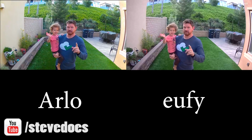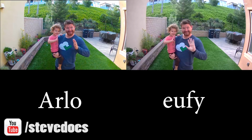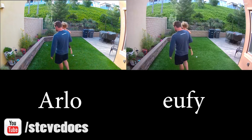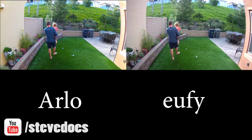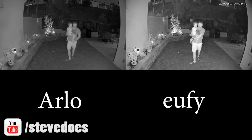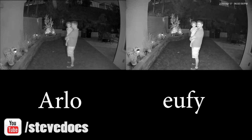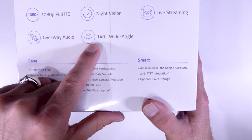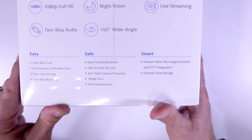This is a side-by-side comparison from his channel, and you can see very clearly there's no difference in the image. They are both 1080p, and they both look perfectly clear. If you're a Netgear Arlo fan saying that camera's probably better, it isn't. I'm afraid it isn't. When it comes to image quality, I'd say it's a draw, but the Eufy camera actually has a wider field of vision, which means you will see more of your yard.